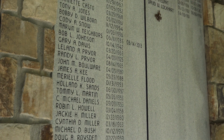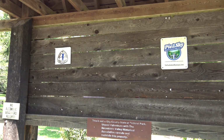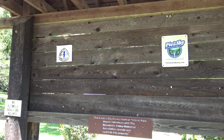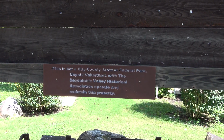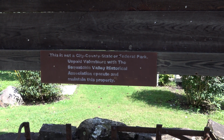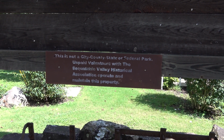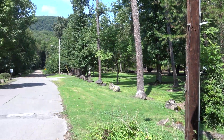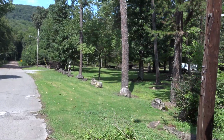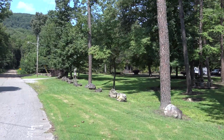Oh, I think I am going to not walk any further. Now, right here is where they usually have everything that's going on, but this is an interesting park, and this is why. It's not a city, county, state, or federal park. It's run by unpaid volunteers with the Sequatchie Valley Historical Association. So, anyway, by the way, for those asking, I'm here with Alex today. Hey, everyone. It's a little bit out of his jurisdiction, but we're still going to check out the place. So let's go in the front and take a look.